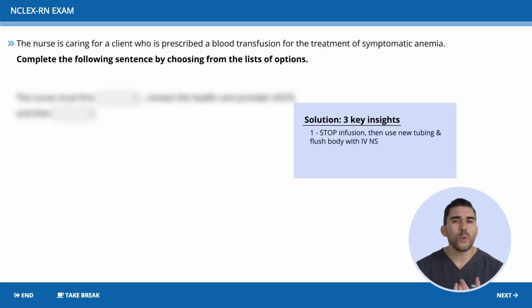So number one, we always stop the infusion that's causing the reaction. So on the NCLEX, anything that's causing a reaction, stop the infusion to stop the reaction. Then we use new tubing and flush the body with IV normal saline. Next, we're reporting immediately to daddy, or basically the HCP. And then very lastly is assess the vital signs and take a urine specimen.